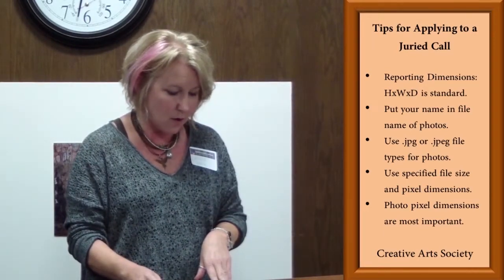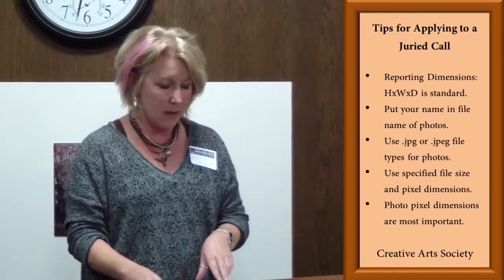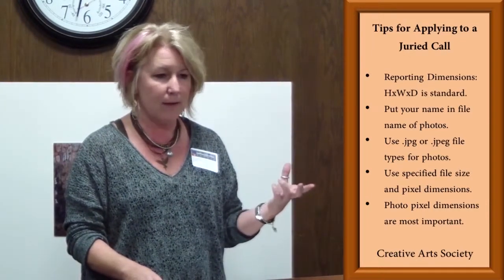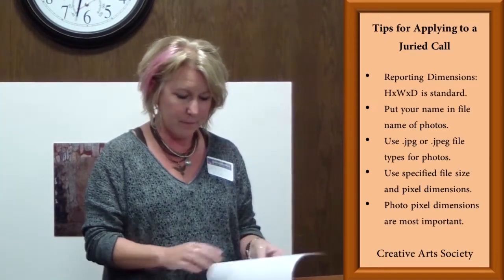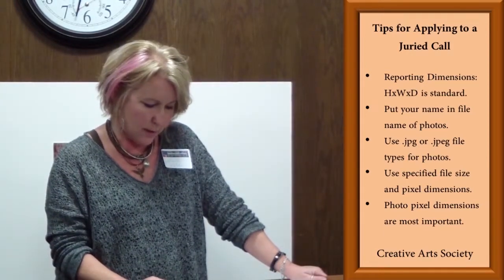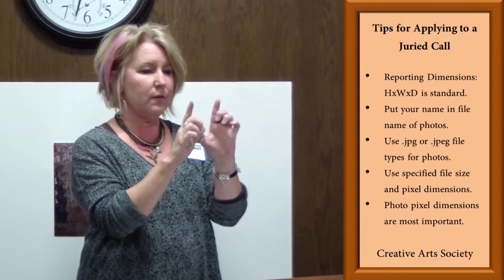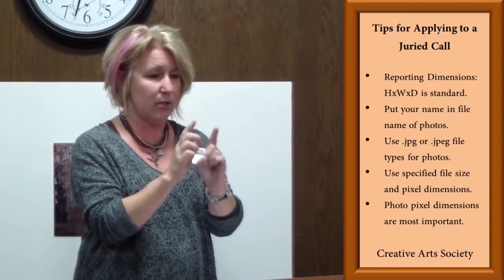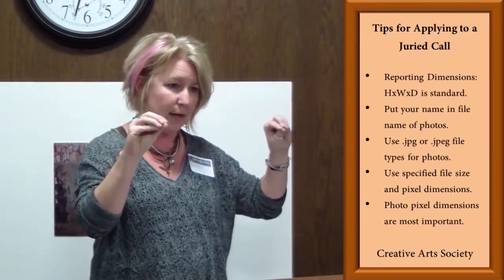Pixels are what we're looking at for online viewing. Dots per inch is a printer measurement. Lots of times they're going to tell you no more than 1,000 pixels, and that's the measurement you're looking for. I'll say briefly, the resolution is how many pixels are in a square inch. So if you've got 100 pixels in an inch, or 300 pixels in that same inch, 300 is high res because there's more information, and 100 is low res.